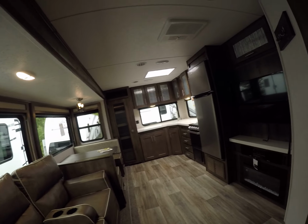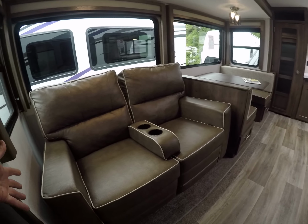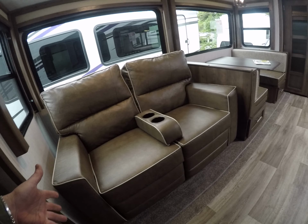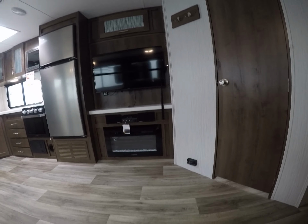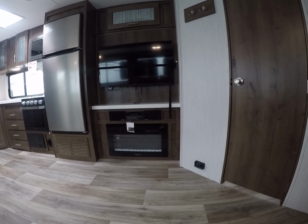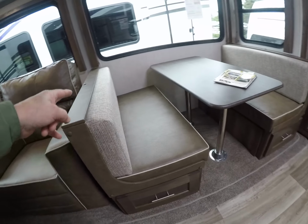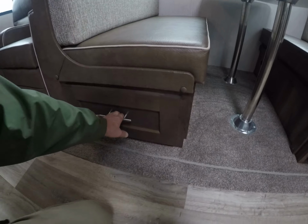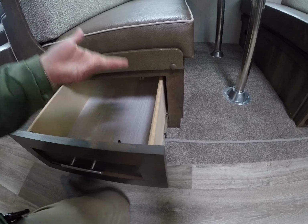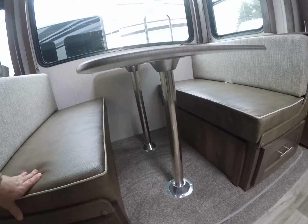Here we are inside. Rich colors going on, especially with the piping on the brown furniture here. You've got recliners facing a flat panel TV and a fireplace with a stereo receiver in the middle. And we've got our dinette booth, again the same type of material combined with a cloth. Storage underneath so you can actually get to those things without taking it apart, and it makes into a bed so you have guest sleep.